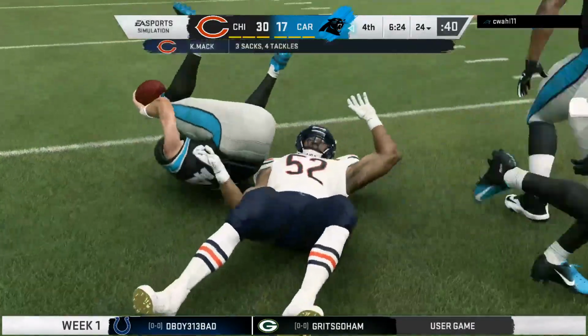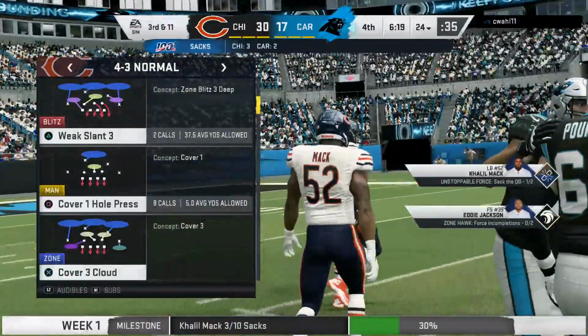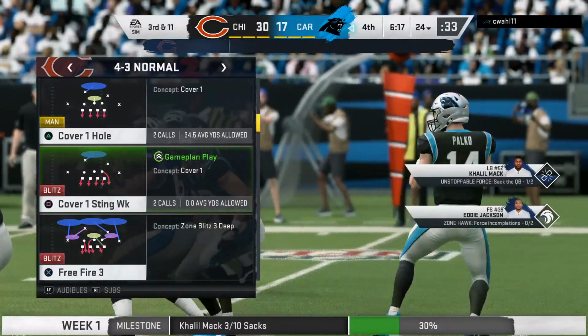Pressure, and he's taken down. A Bear sack. Khalil Mack able to disrupt yet another pass play. That is his third sack of the afternoon.